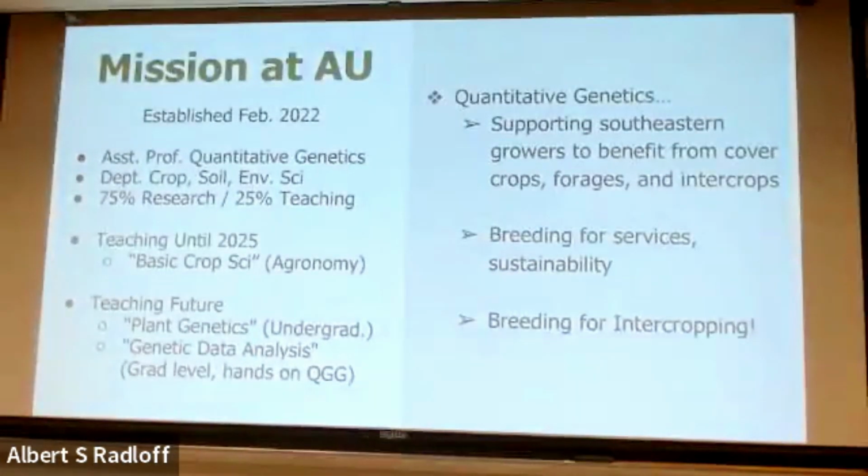Right, I guess I already said this part. I'm chosen to support southeastern growers to benefit from covers from forages, and breeding for intercropping is the sort of major research focus.